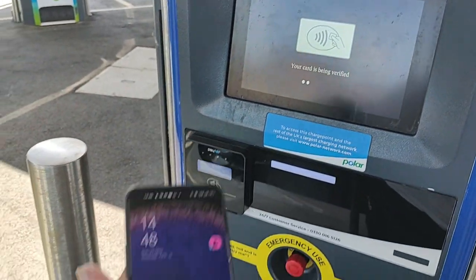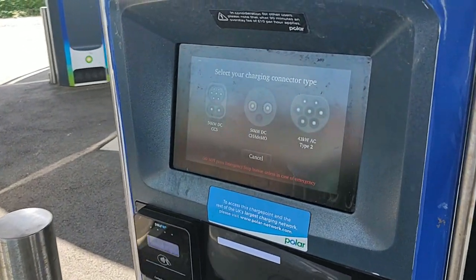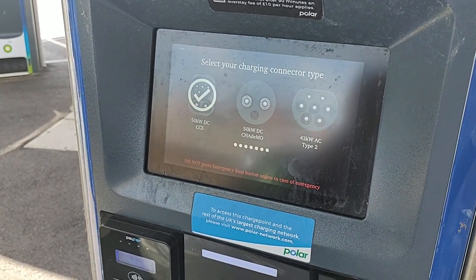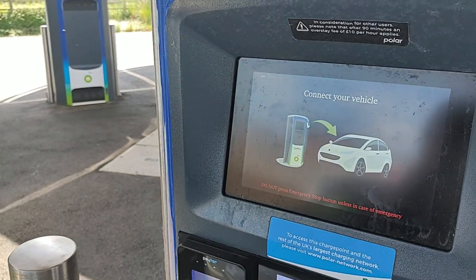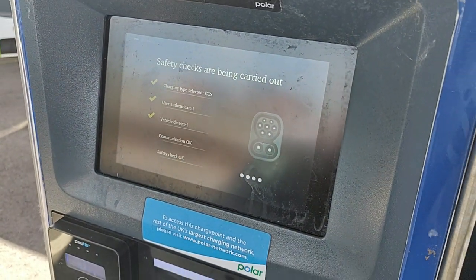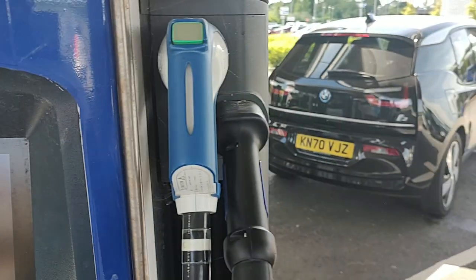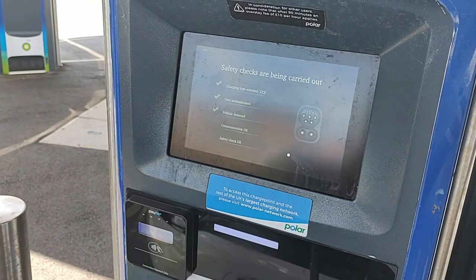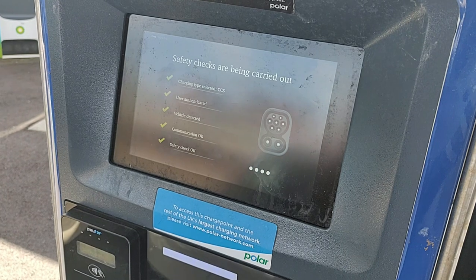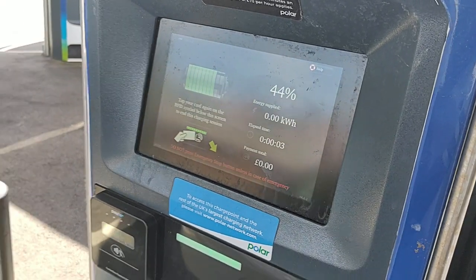Your card has been detected. Welcome. There you go. Select it that way. And then that should eventually start doing its thing, guys. Checking if the vehicle's detected, communication okay, safety check okay. I think the car said about 44%. Safety check's okay. There we go, yeah, 44%, it's doing its thing.